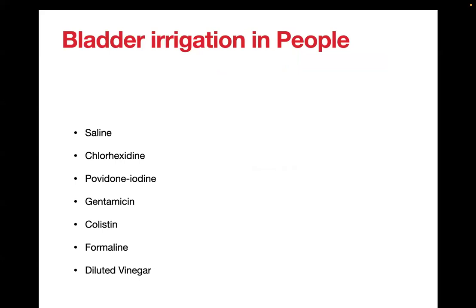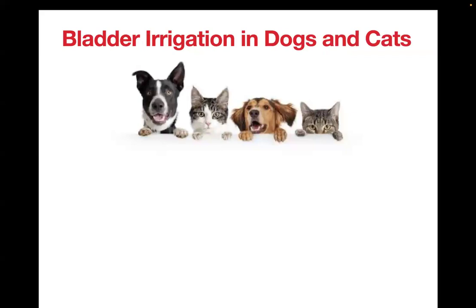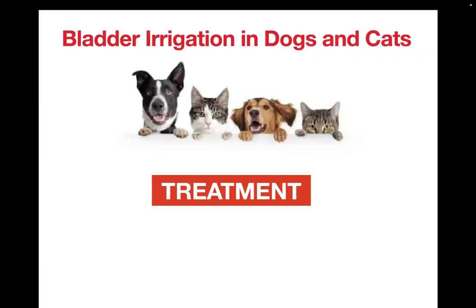When I looked for other bladder irrigation in people, they describe saline, chlorhexidine, povidone iodine, gentamicin, colistin, formalin, even diluted vinegar. In all of the studies that I found, they use it mostly for prevention and less for treatment. If we compare this to bladder irrigation in dogs and cats, the studies out there use it mostly for treatment rather than prevention.